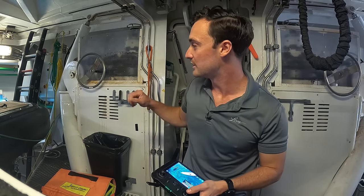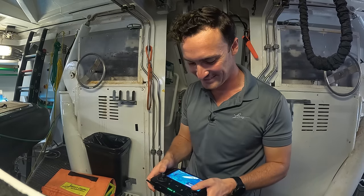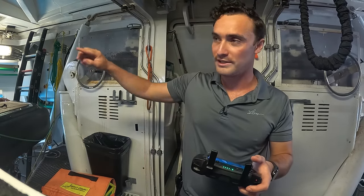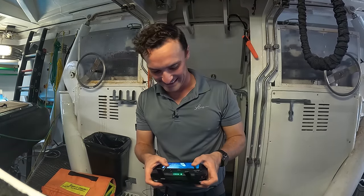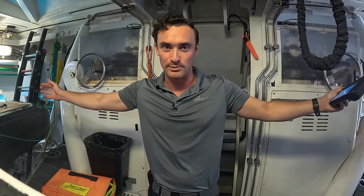So we're slowly, he's got a little bit of brake on, so it's not completely running out. It's just slowly running out. And we're now gonna move all the way over to starboard and get a nice long lead on both of our anchors, spread them out as wide as possible.